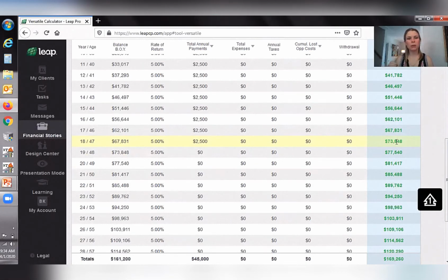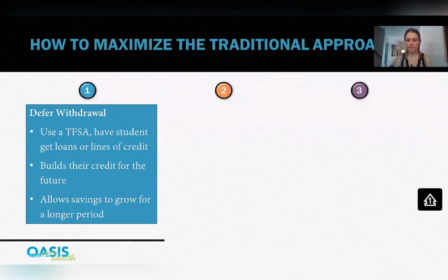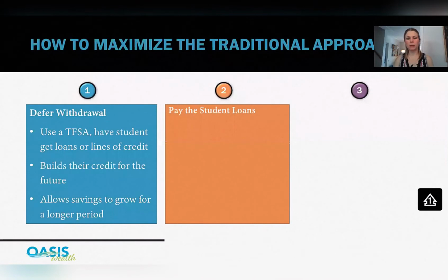So this idea that we could defer the withdrawals because we're going to use someone else's money for temporary means is one way to do it, where you could still fund the whole thing, but use someone else's money for a little bit. Second thing we could do is pay the student loans.